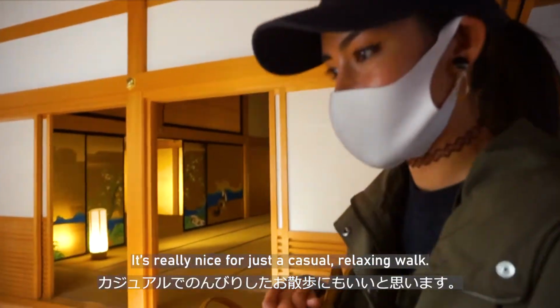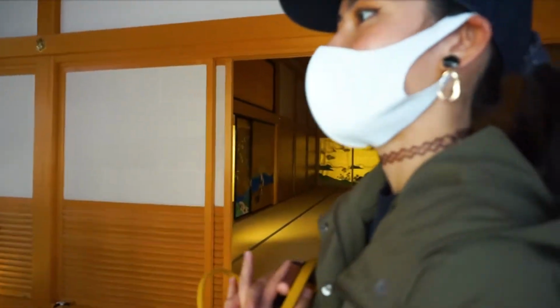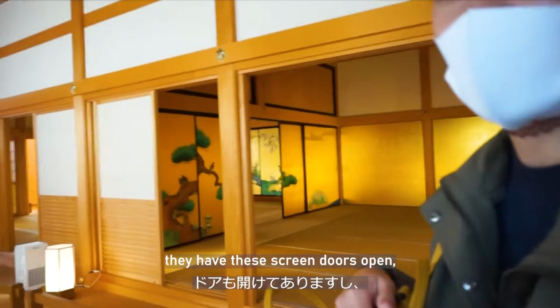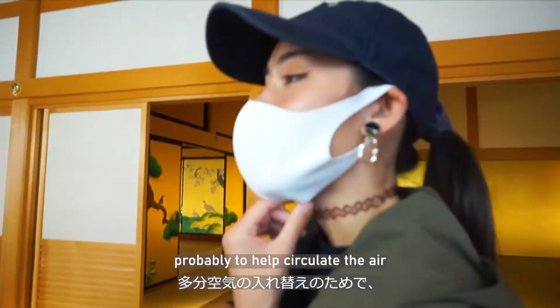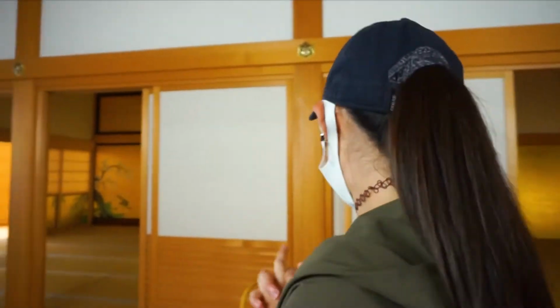It's really nice for just a casual, relaxing visit. They have a lot of ventilation going on. They have these screen doors open, probably to help circulate the air, make sure we have fresh air coming in constantly.